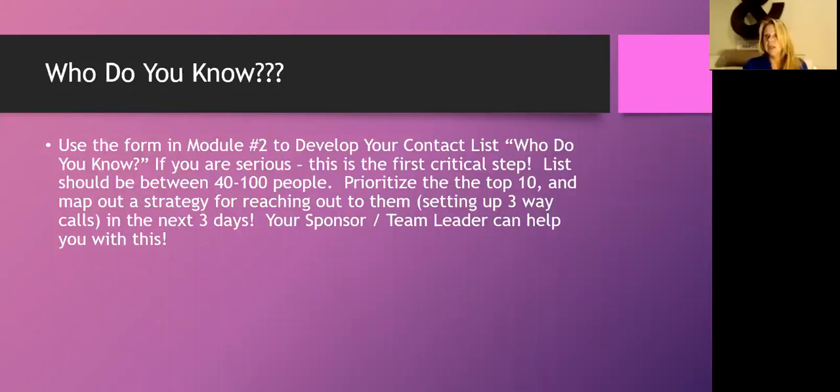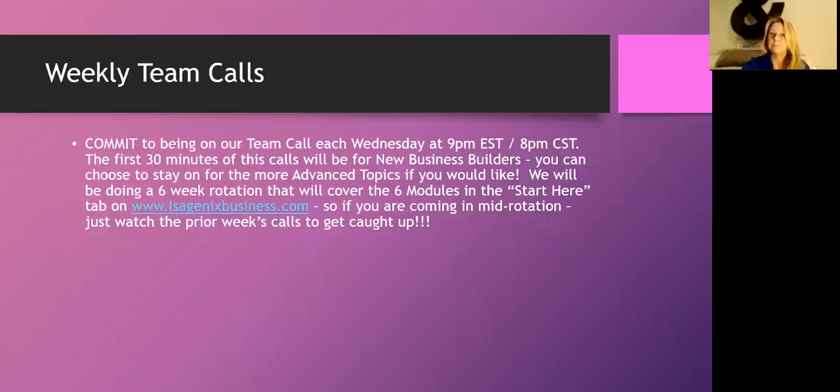This is an important step. It's a step that a lot of people skip. And I think when you skip this step, you miss a lot of opportunities, because you start sharing and you miss that opportunity to really sit down and think about who you do actually know that really could benefit from doing this program. So that's who do you know?